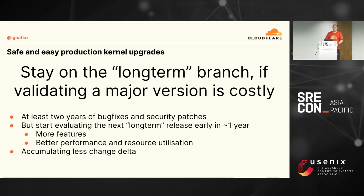But the advice is don't wait for all the 2 years, right? Because it will be abandoned eventually. Start evaluating the next long-term release early, like after 1 year when it's available. You will always get more features. You usually get better performance and resource utilization. The kernel continuously improves and gets better and better. And by upgrading more often, you will be accumulating less change delta.